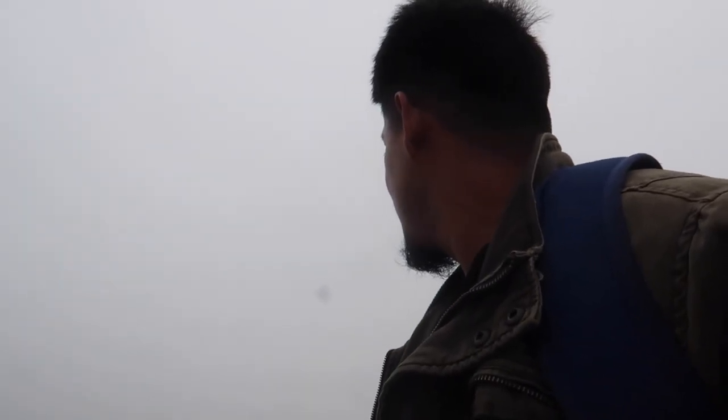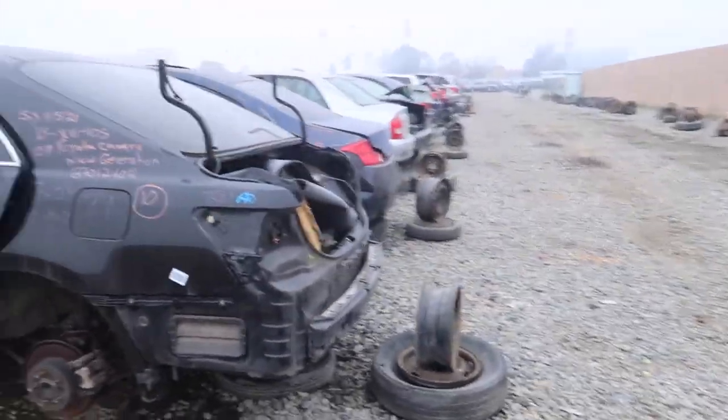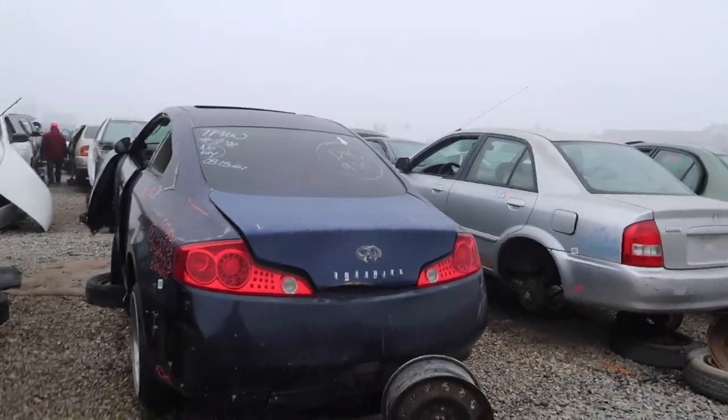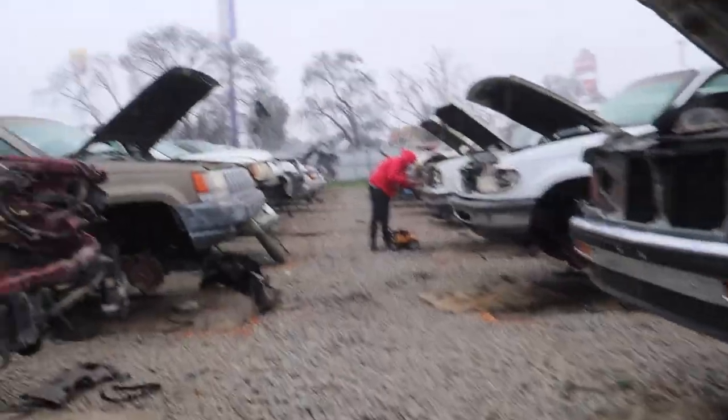So, Mom was done searching the yard. And still no signs of a 350 anywhere. That sucks. Just reached the end and no signs at all of a 350Z, bro. Cal, what'd you find?